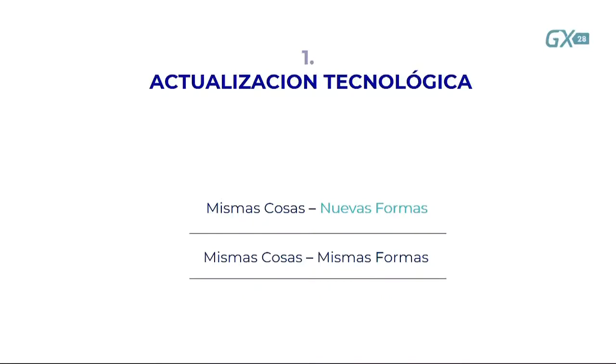This is a first step, and it's all right, but we can go further to a second level, which is more interesting. When we adopt a technology, we can do the same things we used to do, but in new ways that the new technology now allows. And the third level in the adoption of a technology, which is the most interesting one, of course, is to do new things that were not feasible in the past and that are now allowed by the new technology.